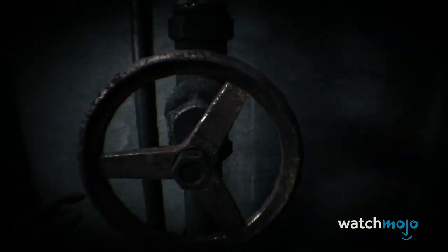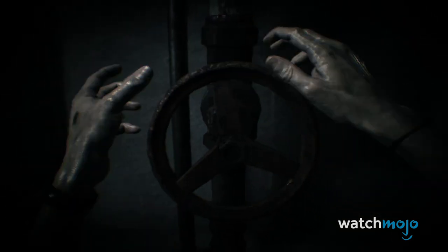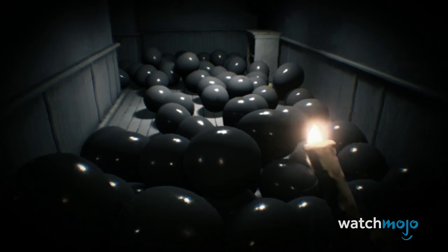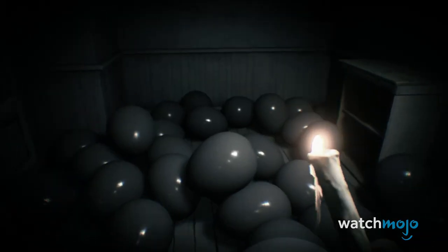Resident Evil 7 returned the franchise to its survival horror roots. Unfortunately, some of its collector's editions elicited horror from those who purchased them. Not only did the editions not include the game itself, which is irritatingly common, but the editions varied widely by region.